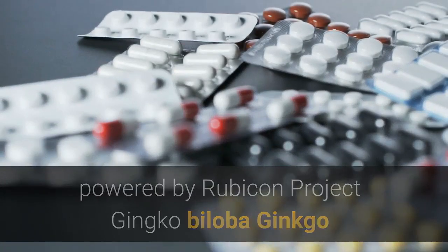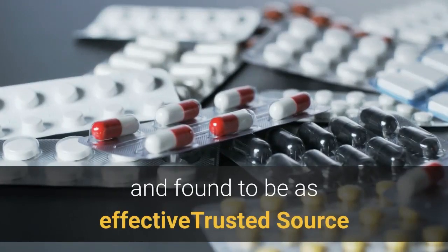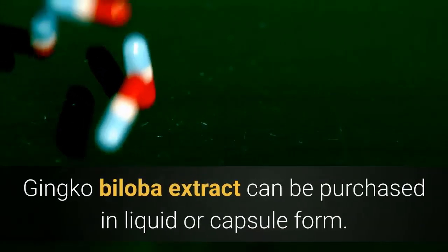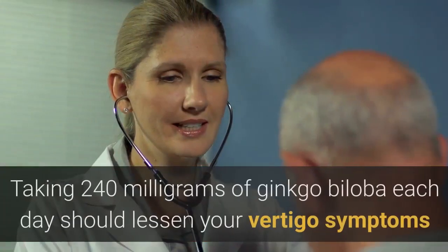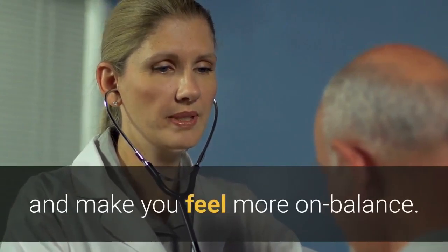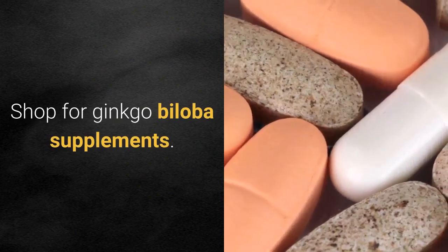Ginkgo biloba. Ginkgo biloba has been studied for its effects on vertigo and found to be as effective as the leading prescription medication to treat vertigo. Ginkgo biloba extract can be purchased in liquid or capsule form. Taking 240 milligrams of ginkgo biloba each day should lessen your vertigo symptoms and make you feel more on balance.